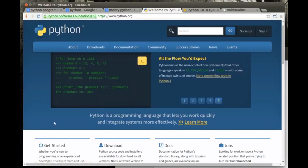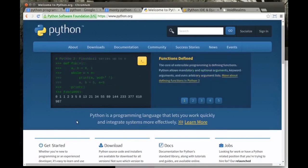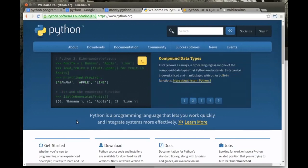Some things you should know about Python before we get started: "batteries included" is kind of the lingo here for Python, and I've got to agree with it. It's very powerful and it's not very chatty. And what do I mean by chatty? Some languages require hundreds of lines of code just to print something on the screen. Python, it's just dirt simple.